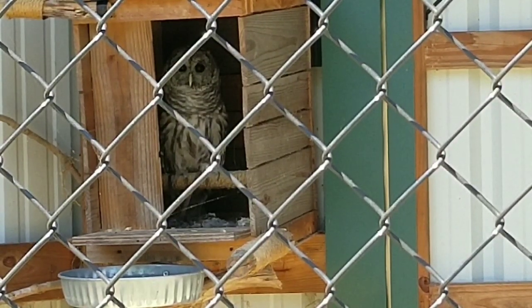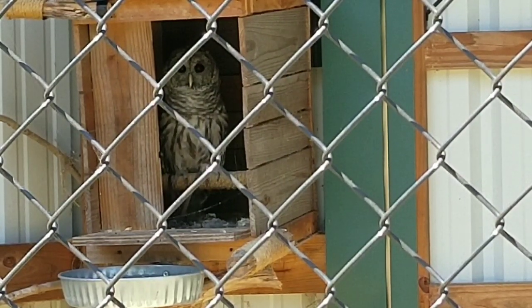In captive owls usually live about 30 years, but the ones in the wild only live to around 12 to 18 years. So I just wanted to introduce you to him.